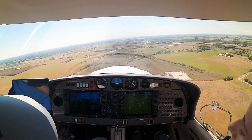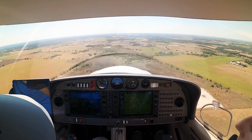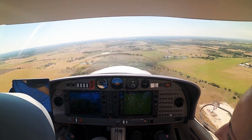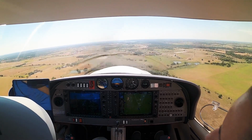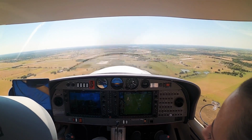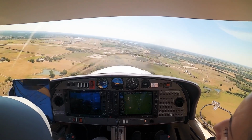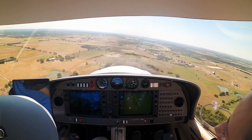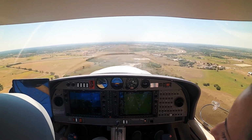Correct a little more to the right. And do not go below your minimum. Let's keep following the glide slope until you get to your minimums, and then don't go below. Minimums. Minimums. Okay, add power a little.